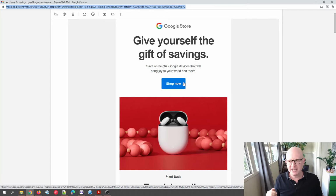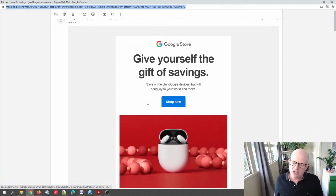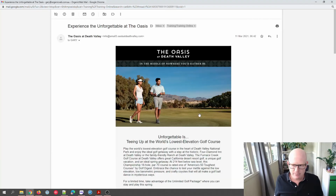Buttons always get more clicks, but also just make sure that the color of your button contrasts to other colors. So by having a red button, it wouldn't have been as effective for Google. They want a different color. So you want a bright blue, pink, green, whatever button. Let's look at just one more email and then we'll move on to Mailchimp.